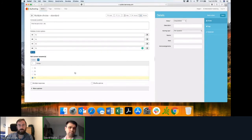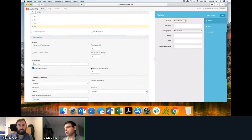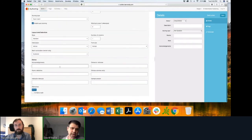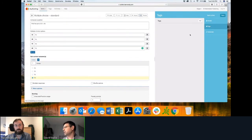Printing them, and you have an item. Now there's a large number of other options that you have here in terms of scoring, how it's laid out, and then a variety of different rationales and other materials that you can use to store data. In addition, you can add tags for state standards, if you want to tag into that, or the type of maths, just so that it's searchable.